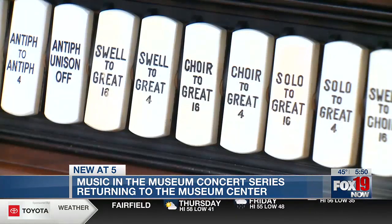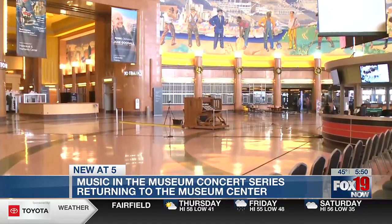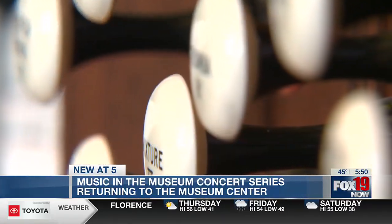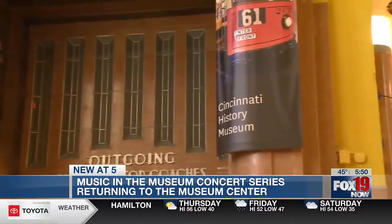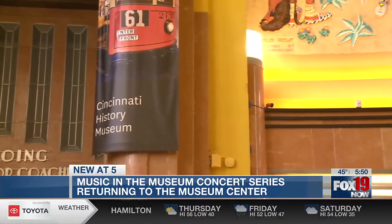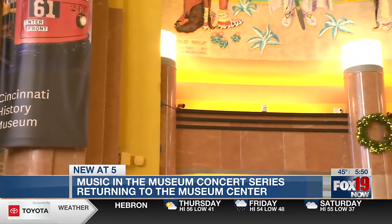The music is incredible, the experience is incredible, the view, the building is incredible, so it is such a unique experience. The organ pipes are all around you, and there's 4,500 of them, so there's a lot, and they're tucked in around the building. So it is truly a hidden gem of this building.